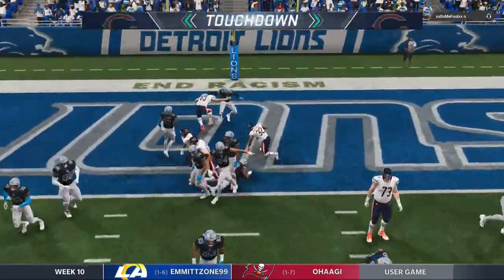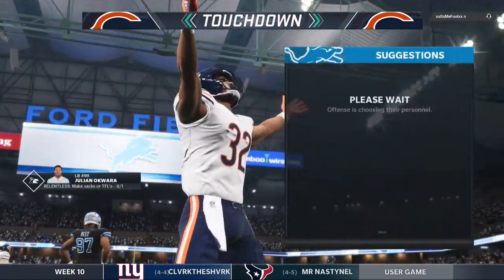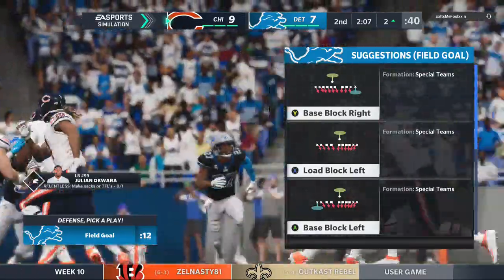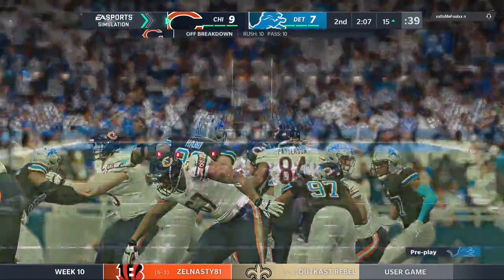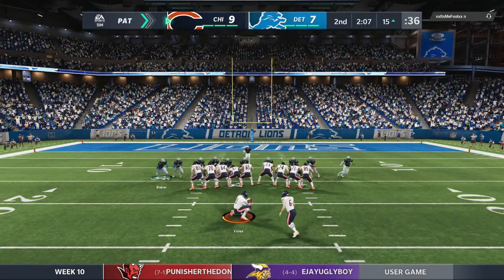And he'll get into the end zone. Touchdown, Chicago. David Montgomery, his first touchdown on the year. And the Bears have retaken the lead. On for the extra point, Giorgio Tavecchio.